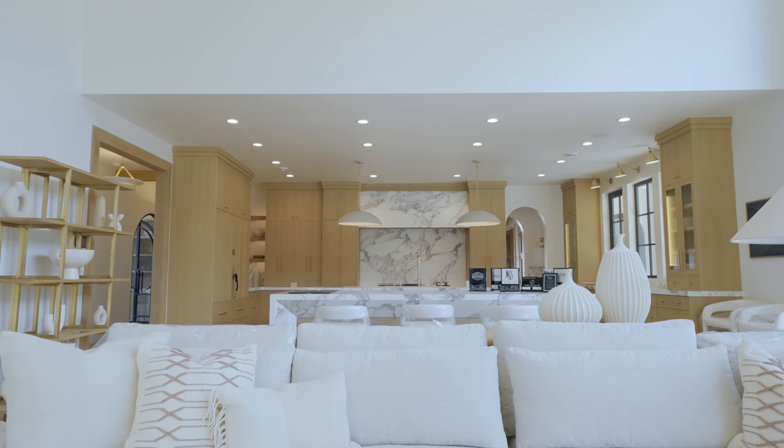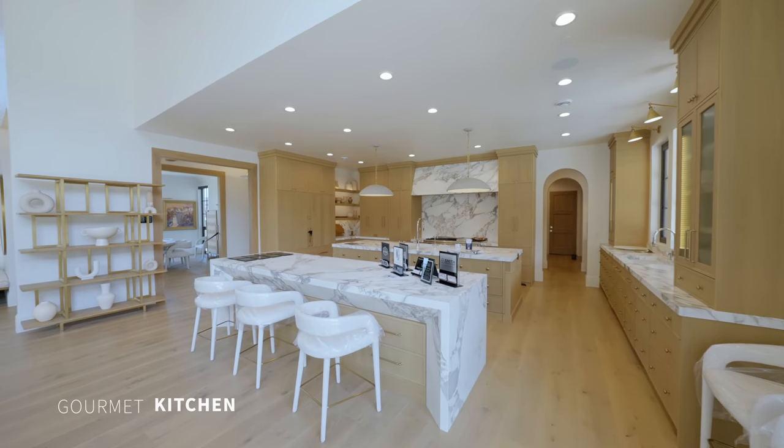Now, I want to take everyone into this dream gourmet kitchen. Right this way.